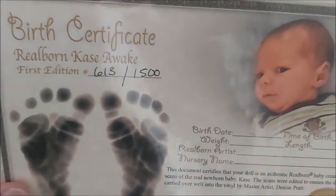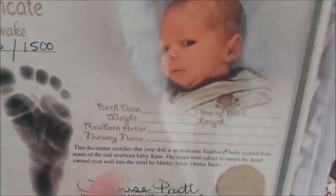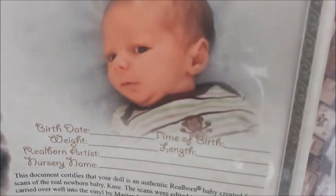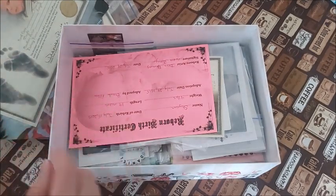Oh, this is, I bought myself a Case Awake, and he's still not reborned. He's in a kit form. I was going to reborn him myself one day, because that is exactly what Francis looked like when he was a baby. Like, he has that nose, those, this is Francis, even the ears. So, but he's still in kit form.